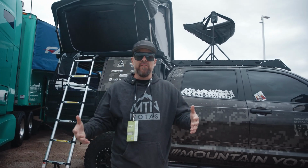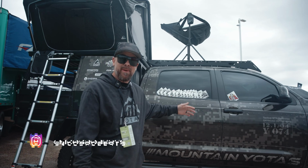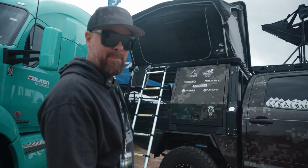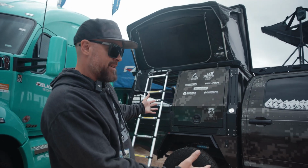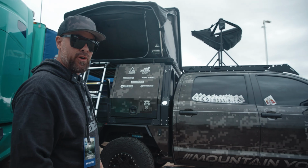Hey, we're going to show you our favorite Toyota rigs at Overland Expo Mountain West. Let's start with the Tundra. You might have seen this before, but we did put a flatbed on it. Now the flatbed is actually wrapped. This is kind of quintessential Tundra build if you want to get rowdy off-road, overlanding.